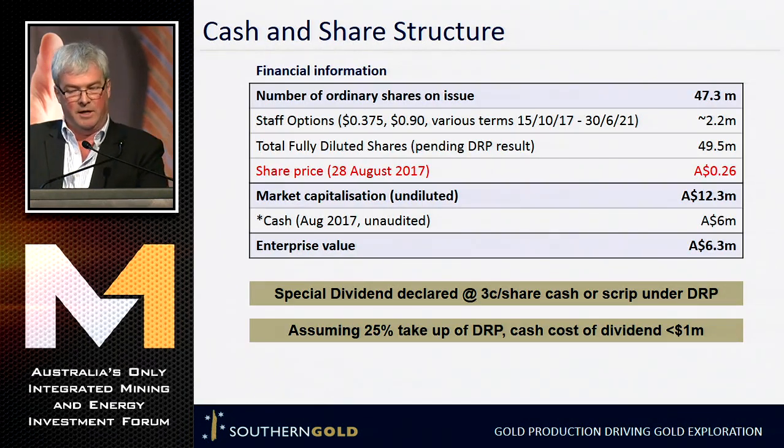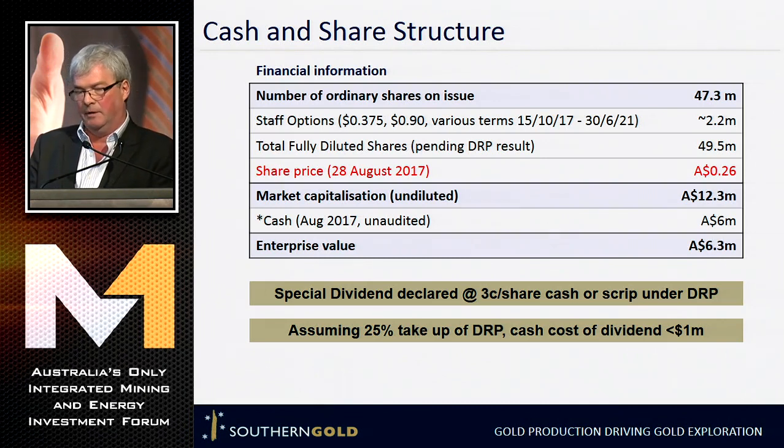This is a bit more detail around our capital structure. We just paid a 3 cents per share dividend. That probably surprises 99% of you in the room, because we're only a $10 million company. But we take return to shareholders very seriously, and I guess at the end of the day, that's why we're here. If we assume that 25% of the people take up the dividend reinvestment plan, the cash cost to the company will be about $800,000. So, we can afford to pay the dividend and also drill our projects at the same time.